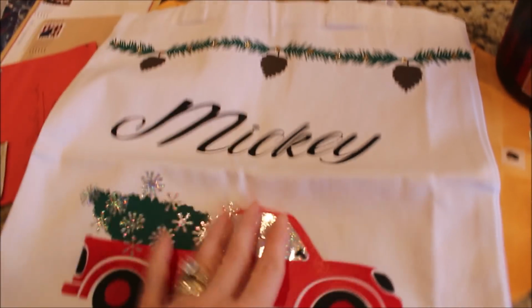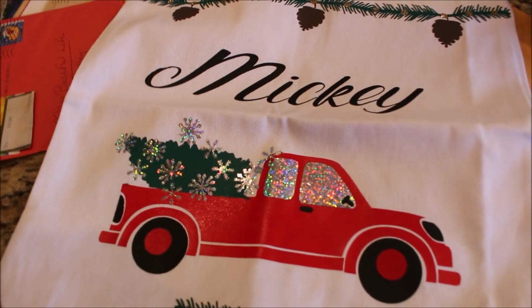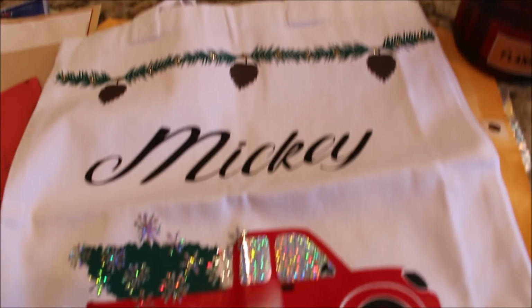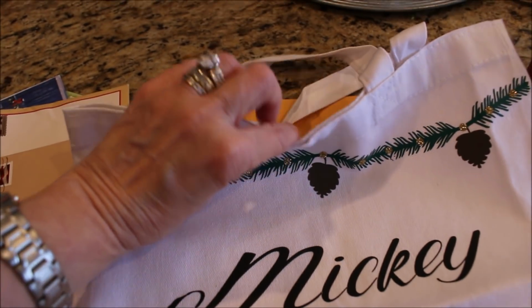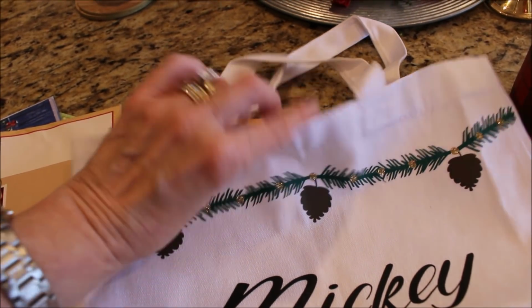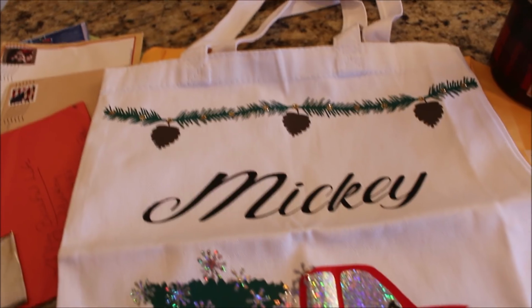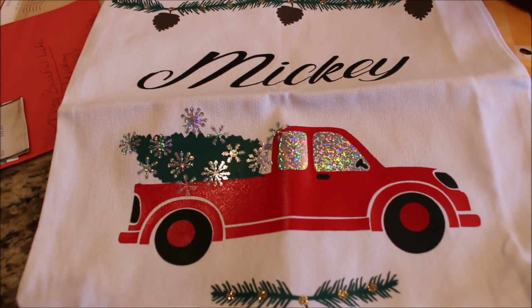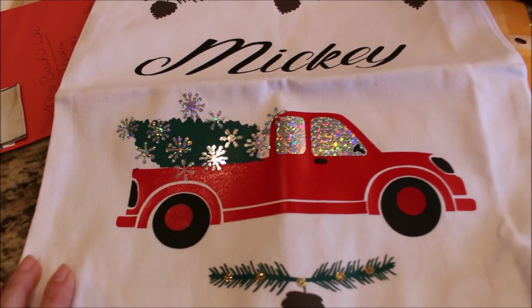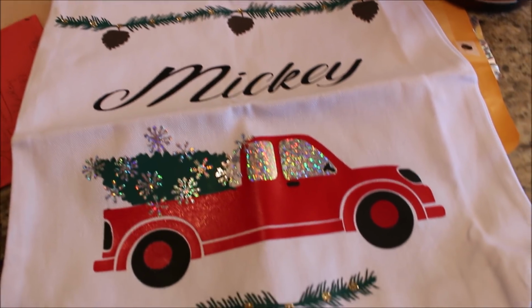She knows me very well because on here she has that little red truck with the Christmas tree on the back. She even put my name, and she must know that I carry probably 2 or 3 tote bags with me every day with all my junk in them. So thank you so much, Miranda. It was so sweet of you to think of me, and I'll be sending you out a card very soon.